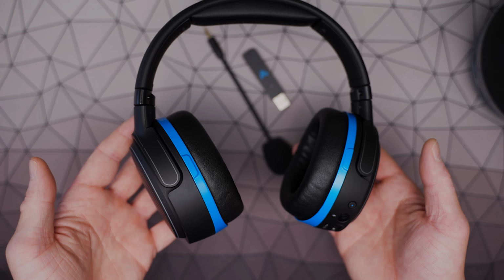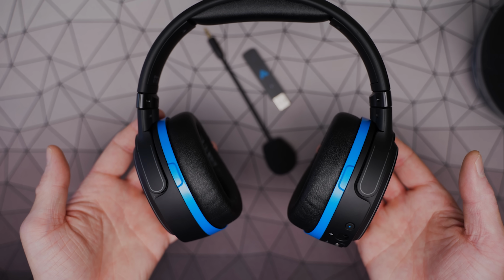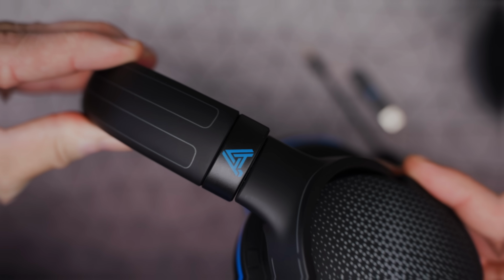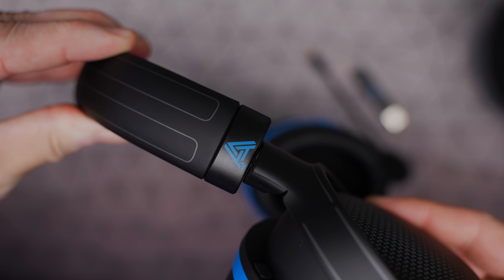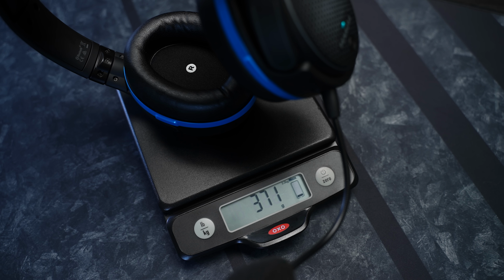We retain basically 100% of the build itself, including the all-plastic frame that somehow manages to feel higher quality than a lot of headphones that use large amounts of aluminum. Even the hinges and all the adjustments feel really solid. You can rotate the cups 90 degrees to wear them around your neck. They feel really comfortable like this. The weight comes in right around 370 grams on my scale with the microphone attached.